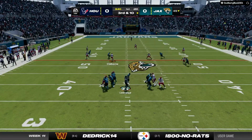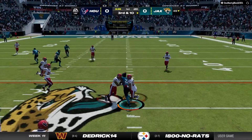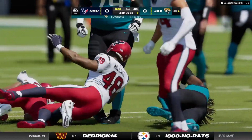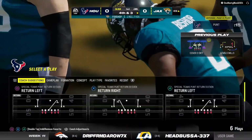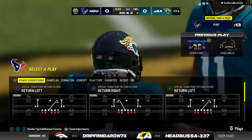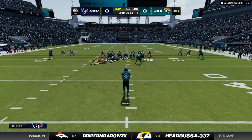Lawrence will throw. Got his man, complete over the middle. It's Bishop, and he gets it just shy of midfield, but that's not enough. He's short of the marker. So the completion is good for 7 there, and that's going to make it 4th down.